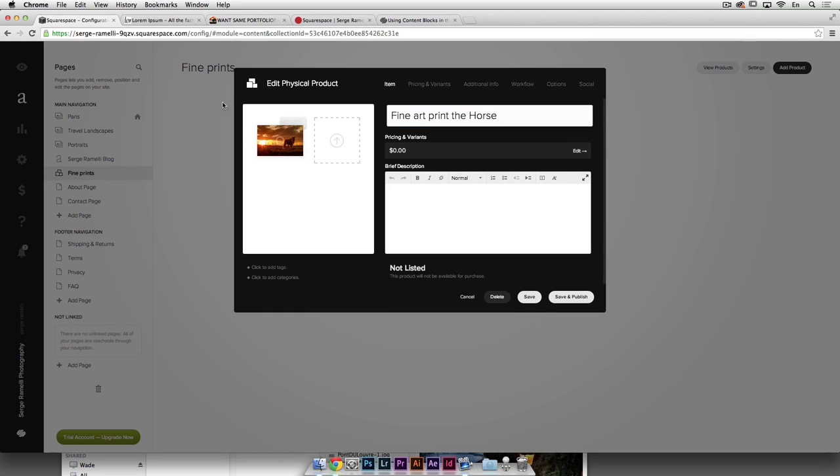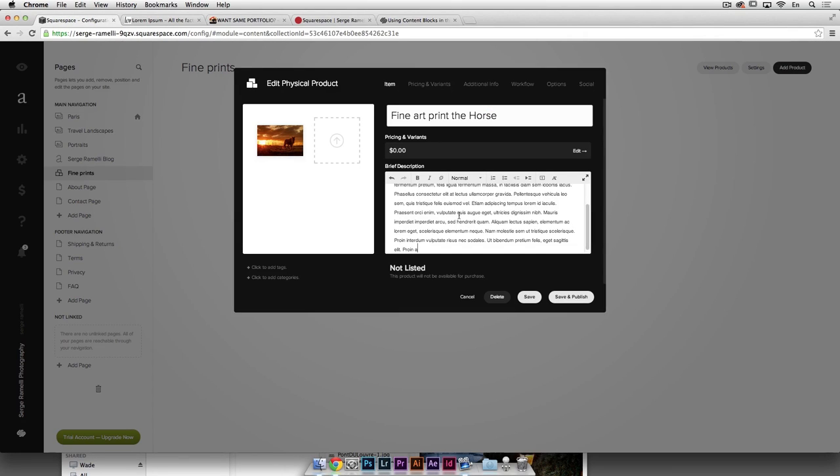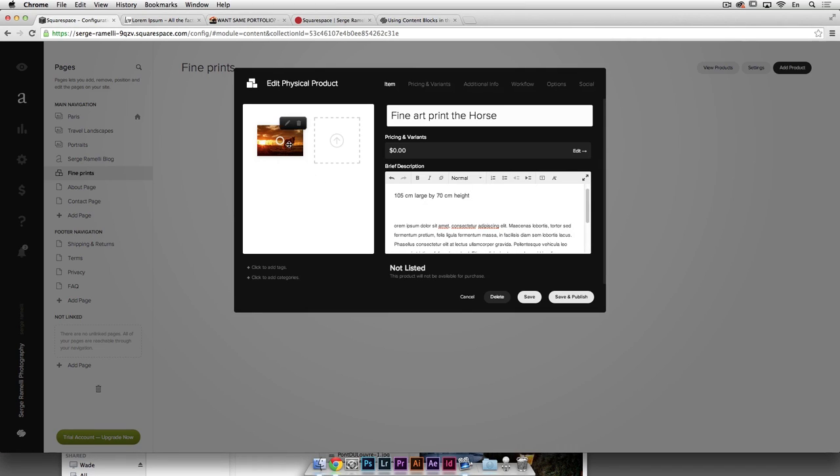Okay, so I can put a little description. Same thing, I'm gonna take some fake text that I'm gonna put as a description of the horse. But this is where I would give the size, for example. Most of my prints are 105 centimeters wide by 70 centimeters high. I think that's the size I've been using a lot. So you can just describe your fine art print.